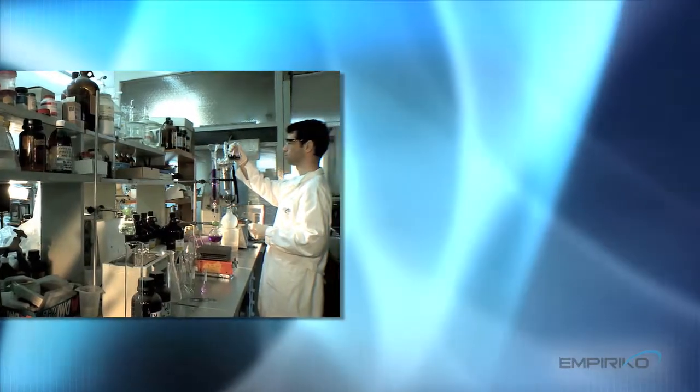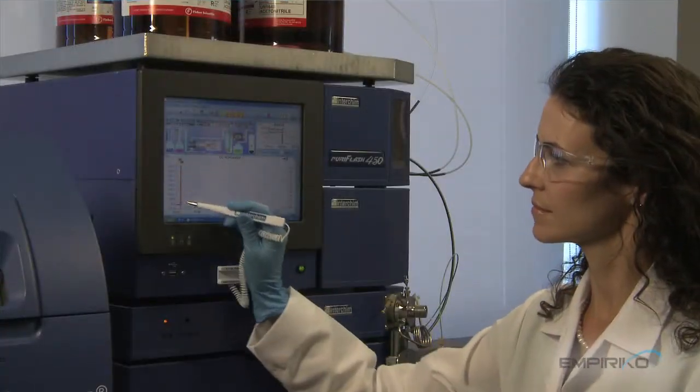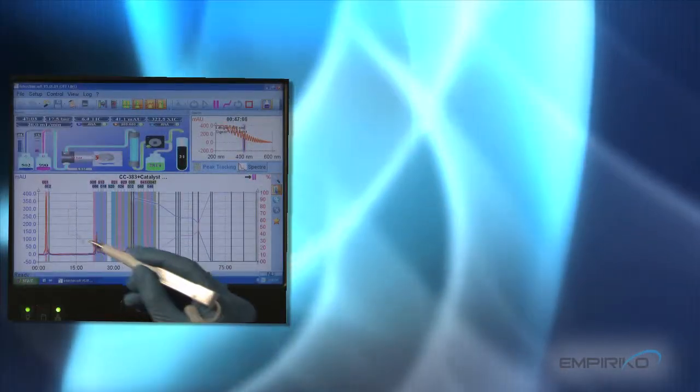Empirico's game-changing Biomimiks technology, combined with the CIT platform, forges a new path for clinical R&D, simulating and predicting optimal drug designs while improving patient outcomes.